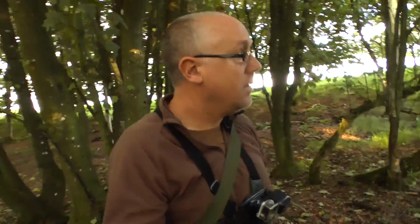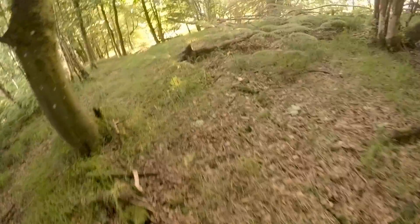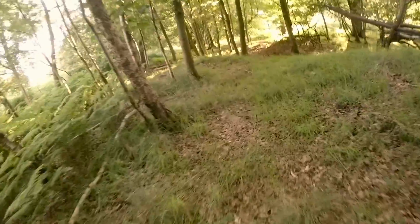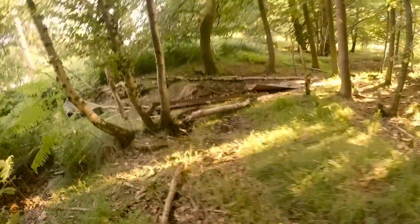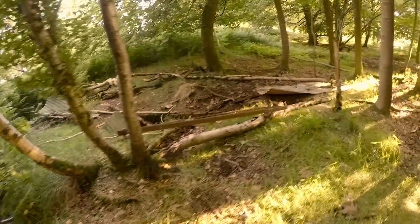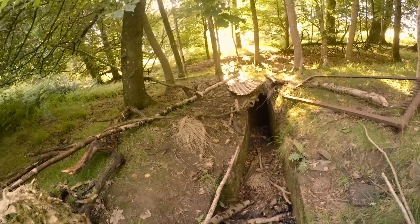Going off the GPS coordinates, the OB is in this location. It's got to be around here somewhere. What have we got here? I think I found it. That looks like part of the bunk beds that's been pulled out. Bit of a narrow passageway to get down there.